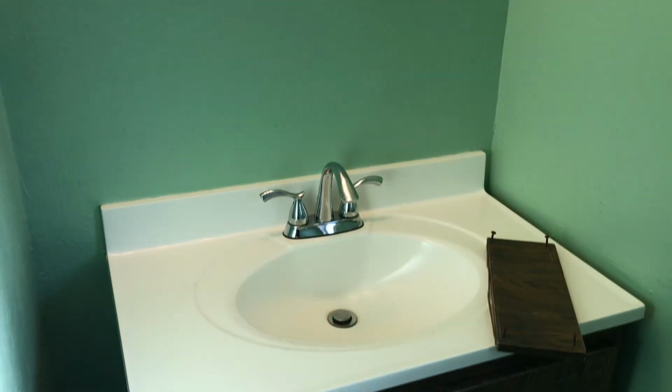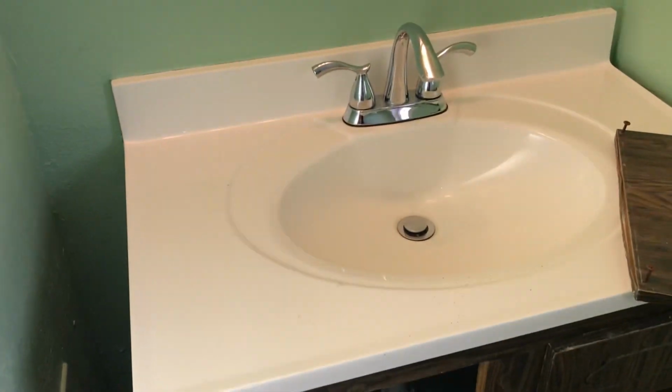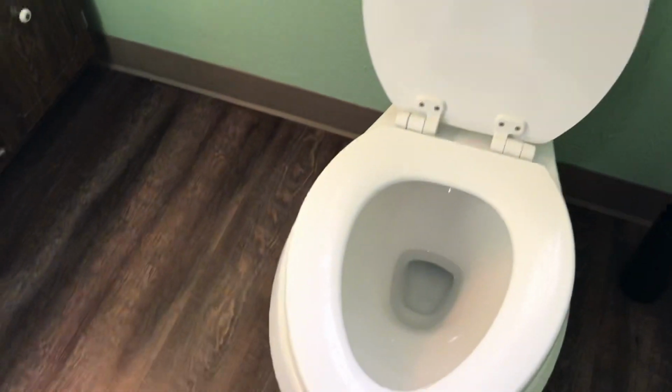Bathroom in here. Walls are clean. Fix the vanity door that's broken. Have the sink cleaned. Toilet will need a good cleaning.